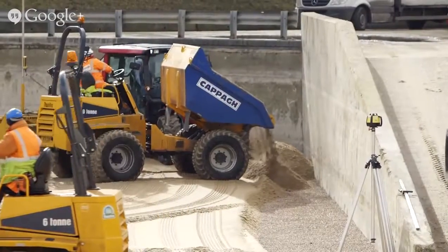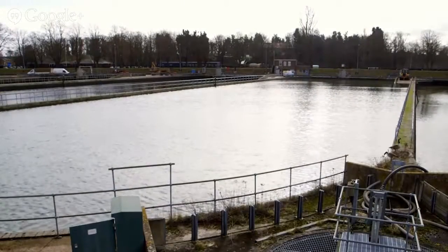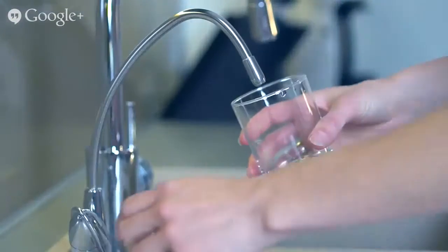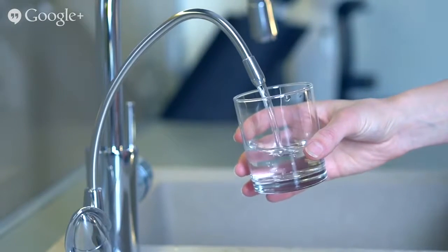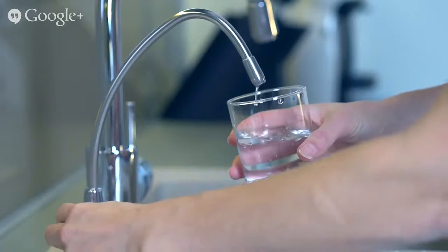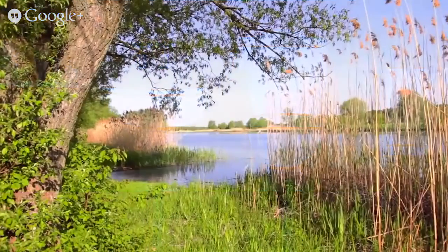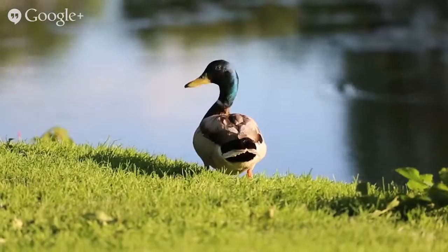Here at the treatment centre, the water goes through different filters and treatments to make sure it's completely free of any microscopic bugs that might make us ill. Then the water is ready to be pumped to our taps. This isn't the end of the water's journey though. Once we have used the water and flushed it down the drain or the toilet, we then need to clean it again before we can return it back to nature. This is so we don't pollute our rivers and streams.